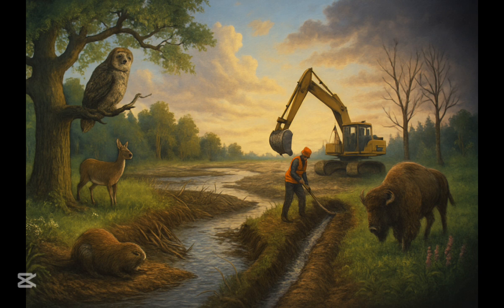So maybe a final thought to leave you with, something to discuss perhaps. Given everything we know, that ecosystems can be stable for incredibly long times, but also how much pressure we're putting on them now, what do you think are the absolute most crucial actions we need to take to help ensure ecosystem stability for the future? That's a big, important question to ponder.